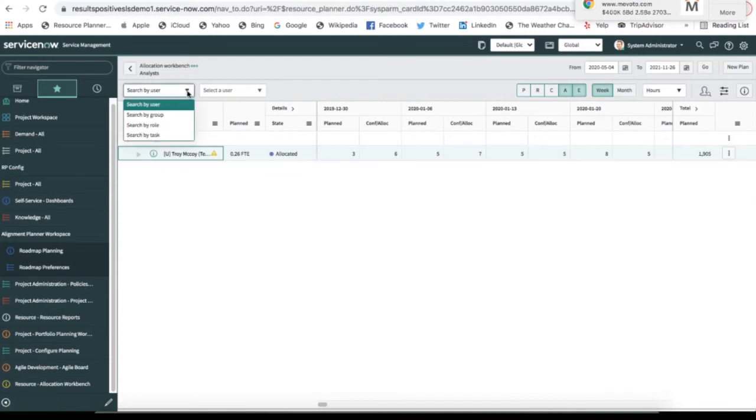Also, you can now search by task, and that gives you the chance to search by project. When you have a large list of resource plans and you're trying to understand which project they're related to, you've got that ease of use enhancement as well. So those are the major enhancements from a resource management perspective, making it easier for you to manage and maintain your resource plans, your resource allocations, and those extensions.